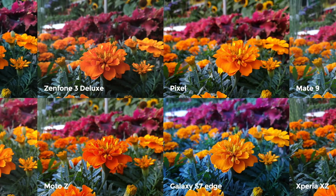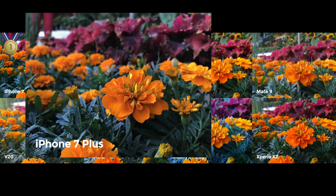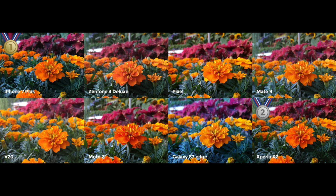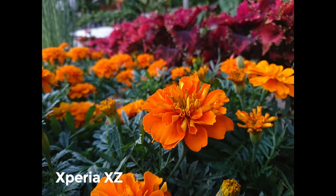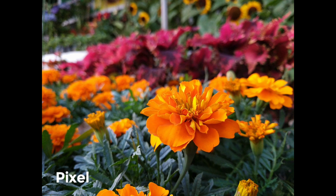We zoomed in on this lovely flower here, and the iPhone 7 Plus hands down did a fantastic job capturing the most amount of detail up close and the most accurate colors. We also like how the Xperia XZ maximizes its subject tracking, locking down on the flower as it sways in the wind. The resulting photo was still tack sharp. The Pixel still took a solid photo overall, earning itself a third spot.